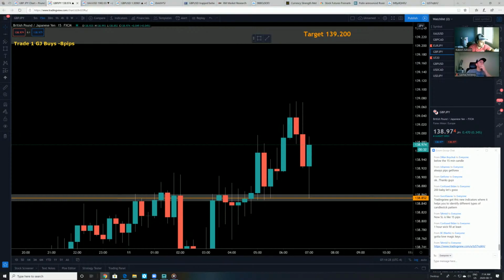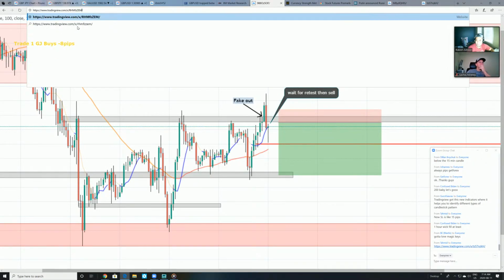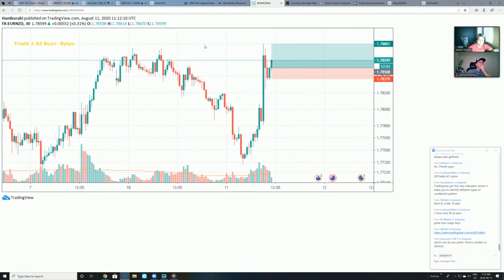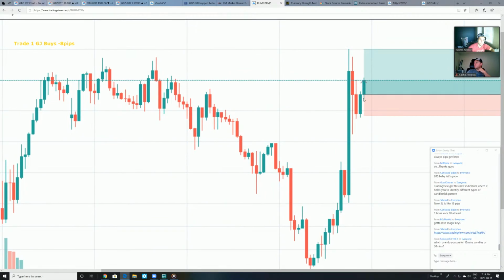What do you think about the mess on the left over here? Let's take a look at this chart. Someone sent a chart over here. Oh, Euro New Zealand. This is an amazing trade. This is something I would take every day. Price made a high, came down, candle closed bullish. Candle closed bullish, confirmation to buy. You took a buy, and we should continue up to this area right over here.